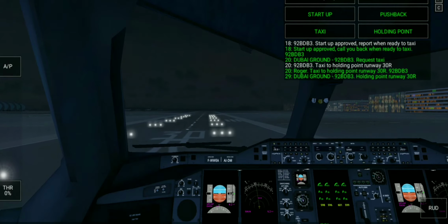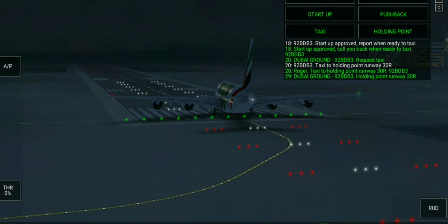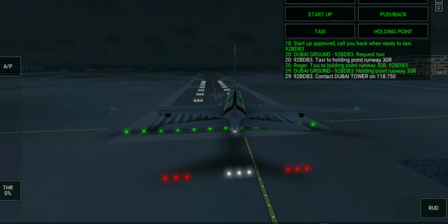Ground, holding point runway 30 right. Contact tower on 118.750.